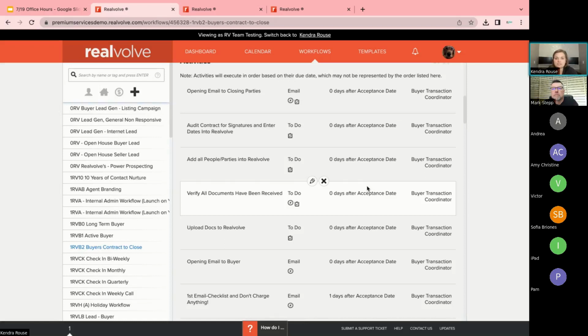Okay. Because oftentimes when people are running too fast, busy agents, they think that the best logical solution, or what they end up doing, is telling the assistant, oh, here's a copy of the contract. Go in and put it into Realvolve, or doing these really time consuming processes that do not get things off of their plate. And essentially a lot of times it would have been easier for them to just do it themselves. And so once you've built out those things, okay, every time I go under contract, I'm starting buyer contract to close. I'm starting seller contract to close.